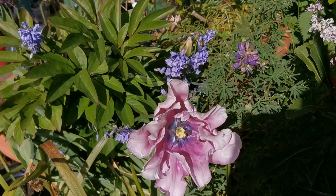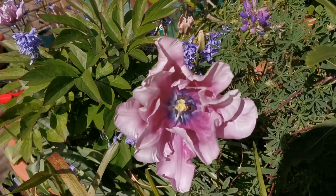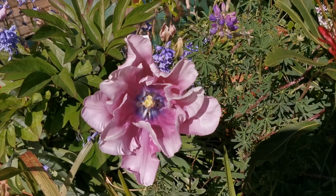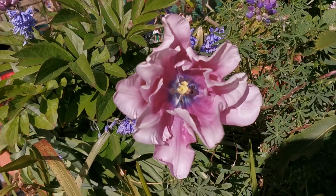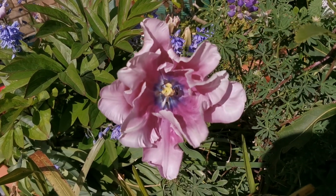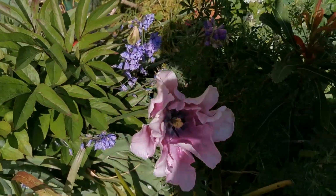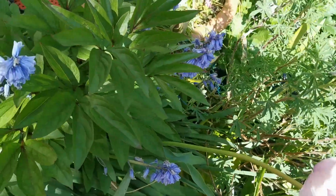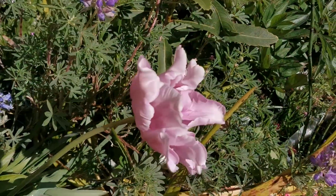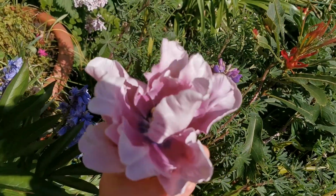The shape of the tulip, it is a bit messy. I mean, parrot tulips sometimes have a very messy habit, but I would say that this one is particularly untidy in blooming. As you can see, it's a kind of quadrangular shape. So yeah, really, it depends if you like parrot tulips or not. Personally, I love parrot tulips, but they are usually more cup shaped.